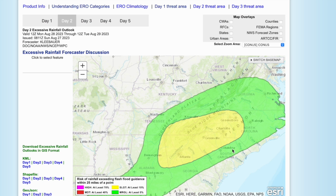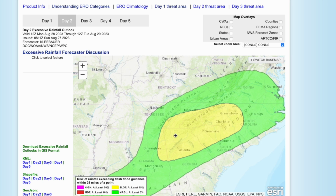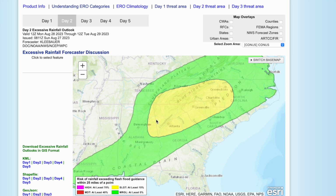Now, moving on to tomorrow, we have another slight risk of flash flooding that extends all the way out into eastern Alabama, up into the Carolinas, as well as Tennessee.